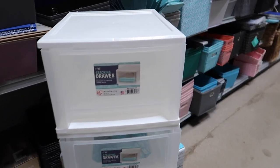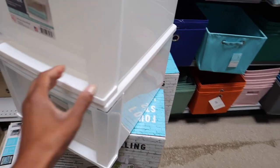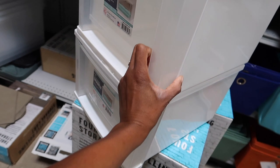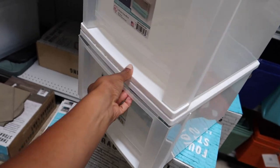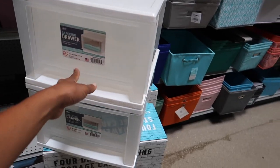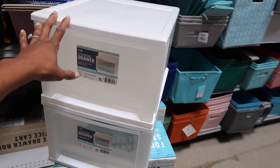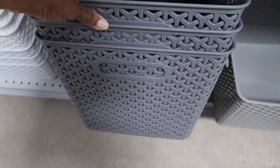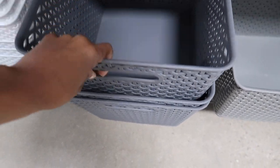I think this would be good for some of that utility stuff. These are stackable storage drawers. I think this would be good for maybe like those extension cords. So maybe this can work. These are only $10. So I'm kind of feeling like I should get these. They're just so practical. A lot of space in there.